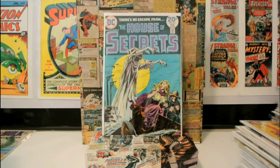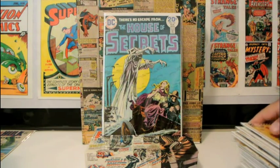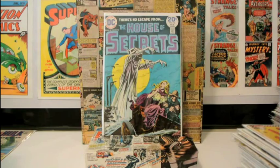And check it out, we have moved into the early Bronze Age and Silver Age comics. We're going to do all DC today, and finally get to do some of these books that I picked up last weekend that I'm so stoked about.